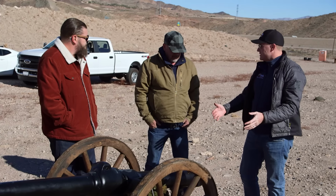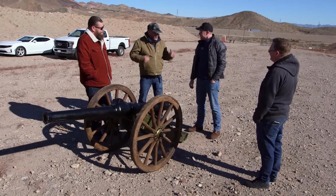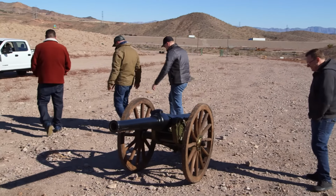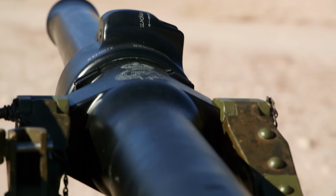And if you want to sell this, you need to show collectors that it can fire, because these things are really fun to shoot. Let's do it. All right. I'll go back to my shop and start getting ready. You grab some stuff for it. We'll go have lunch. Meet you back here in 2 hours. Sounds good to me. I'm hoping it's gonna fire. It's maintained well, so we'll see how it goes.